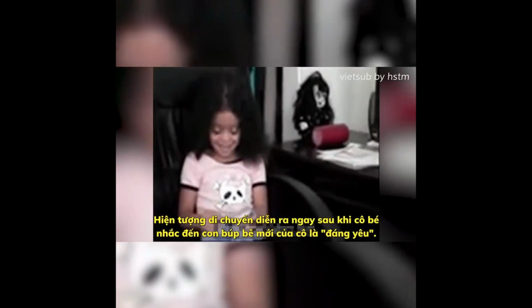Oh, it's so cute. The movement occurs right after the little girl refers to her new doll as, quote, lovable.